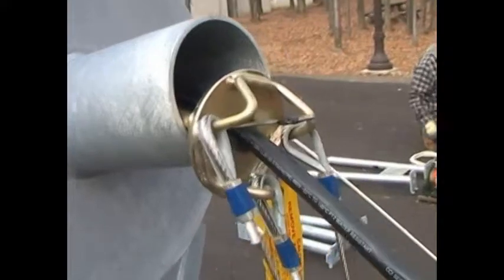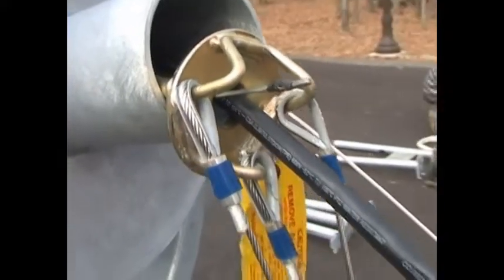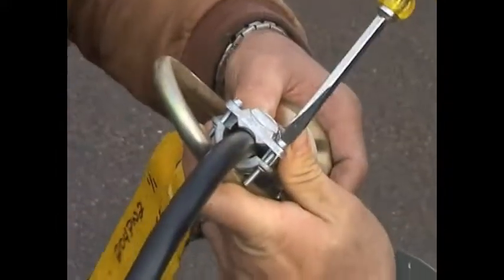Feed the power cord through the large center hole in the clevis approximately 2 feet, making certain it is centered in the 3 hoisting cables. The power cord and cables must not be crossed or wrapped around each other. Securely fasten the compression clamp on the power cord just under the clevis plate.